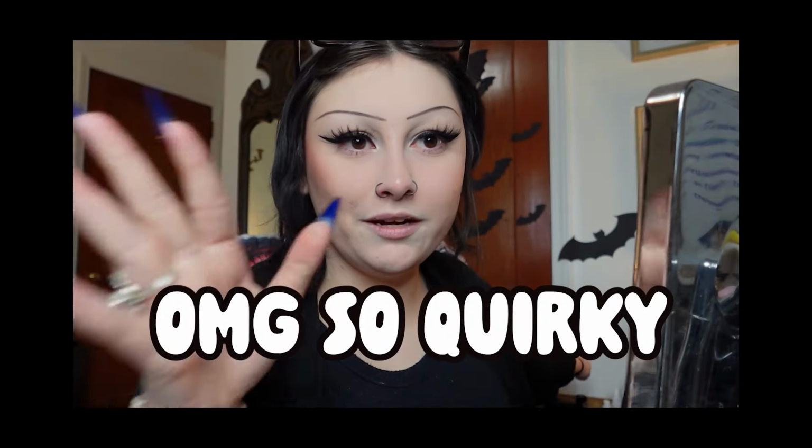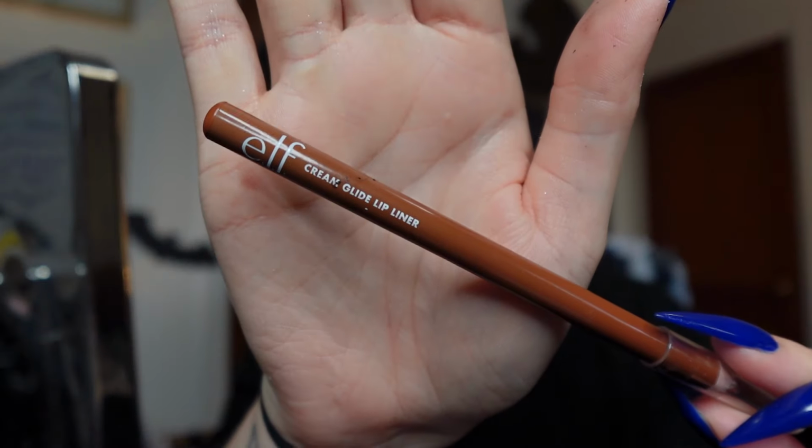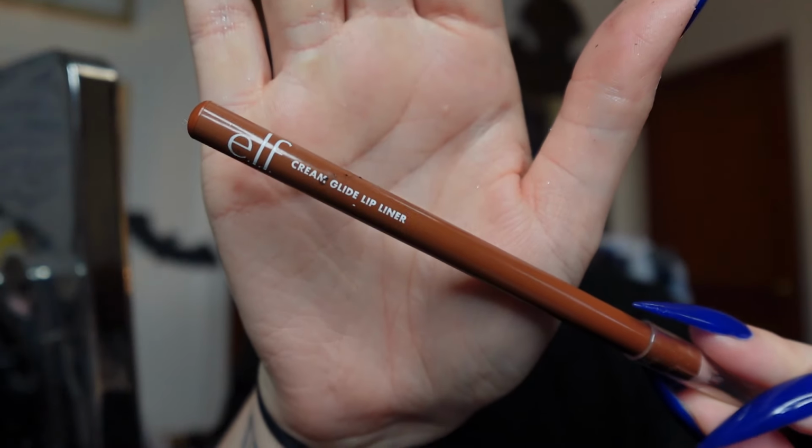As for lipstick, all I own is black, gray, really dark brown, mauves, purples, a blue. I like weird colored lipsticks, so I needed like a nude. So I found this e.l.f. Cream Glide lip liner in the shade Spill the Tea. I wish I would have went with a darker one, but I always get scared of lip liners being too dark. But once I run out of this, I'll definitely be grabbing a darker one.